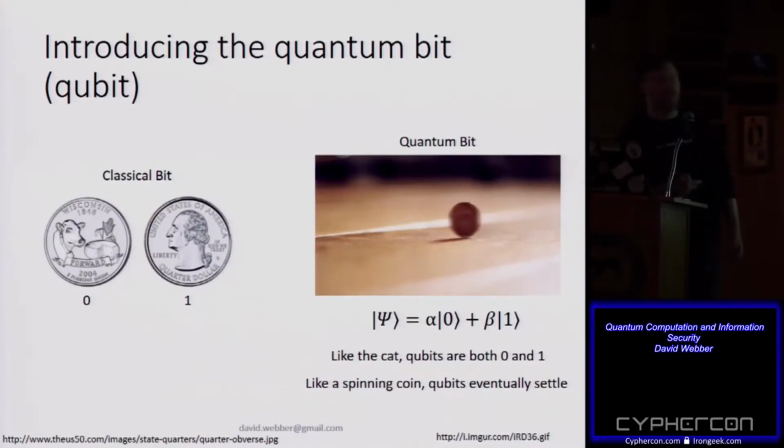A classical bit, let's call it a coin. A classical bit can be either in a 0 state or a 1 state, so heads or tails. A quantum bit can be in a superposition simultaneously of some fraction tails and some fraction heads, and it will remain in that superposition state until you look. So the analogy is kind of like the spinning coin on a table. It's some combination of both heads and tails.